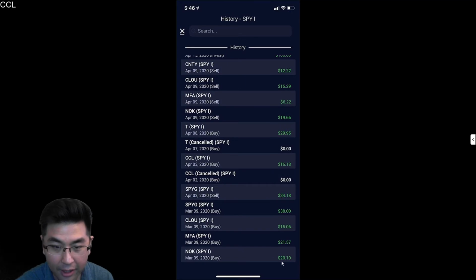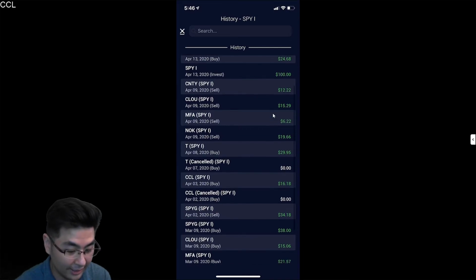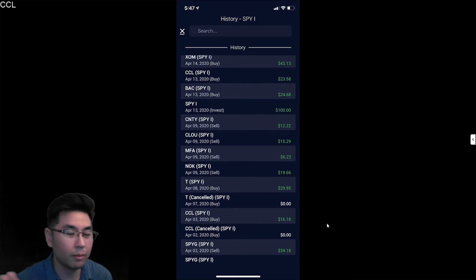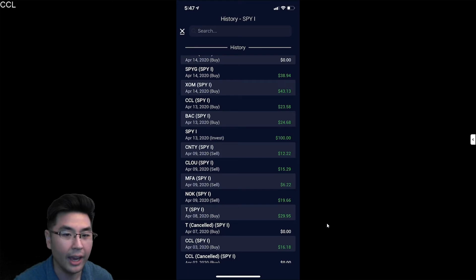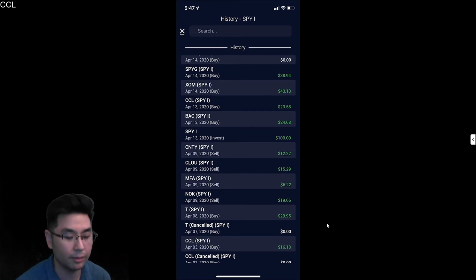Next, we had Nokia, bought at 20, sold at 19. Okay, minimal loss there. MFA, I bought it at 21. Wow, this one was awful. Sold it at 6. That was an atrocious performance right there. But again, I only had $150 in this particular portfolio, and it was just to take it out for a test drive. I didn't really care that much. It was more of an experiment so that I could take the risk and make these videos for you guys, and you wouldn't have to. So you would know, stick with the SPY Plus, right?